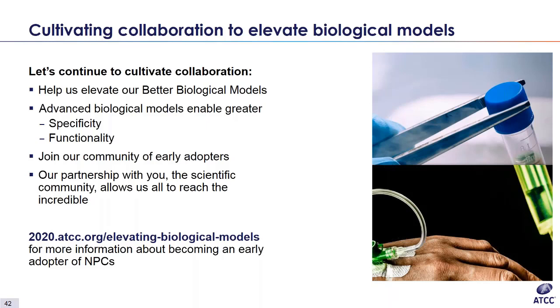Our next question is, do you have disease NPC lines? At present, the only neural progenitor cell disease line that we have is the Parkinson's disease iPSC-derived line. Another question is, how many passages can these cells undergo? Our neural progenitor cells can be proliferated at least 15 PDLs, population doubling levels, and passaged over 20 times. Some of the results that I showed today were using cells from passage 10.